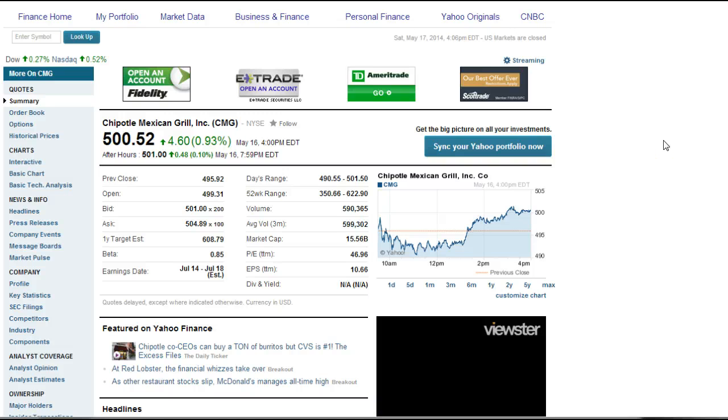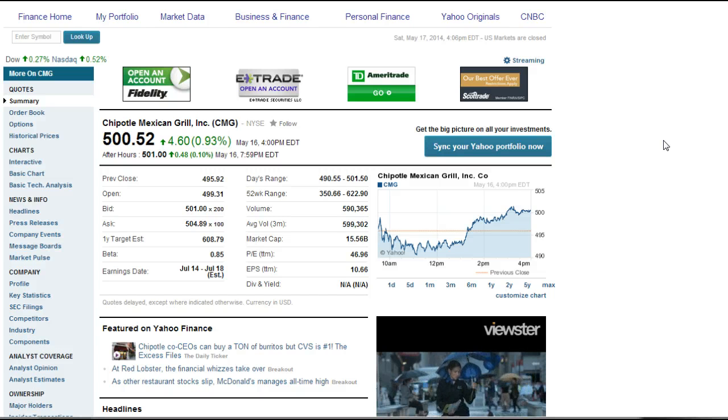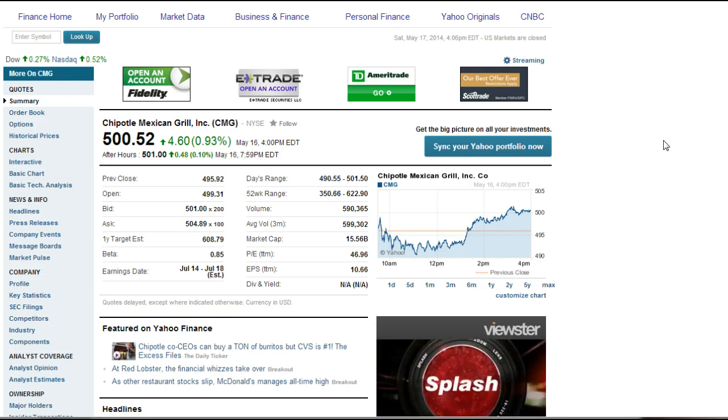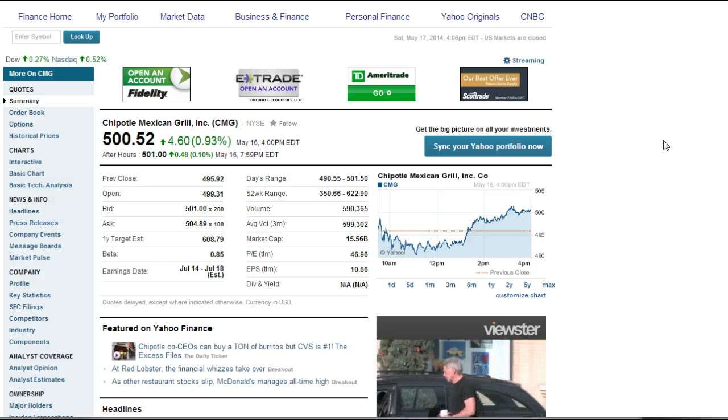So every day I'm going to try to go over a different stock and review its characteristics, aspects, potential for making money with the stock or trading options or ideas. And let me just say this is Chipotle Mexican Grill. And right now the stock is at $500. So that's a nice round even number.